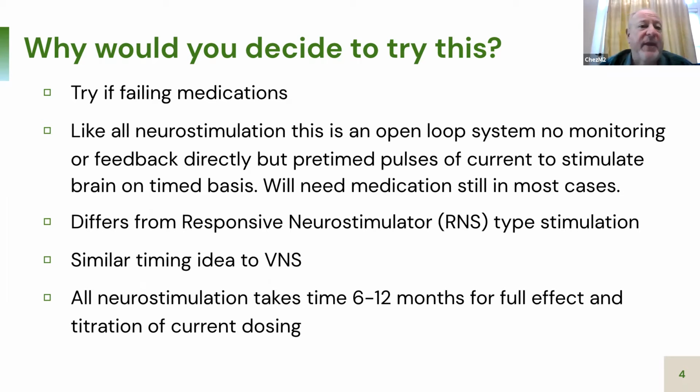This is just automatically giving a charge every so many minutes for so many seconds. It's similar to the vagal nerve stimulator, which also gives an electrical stimulation every so many minutes for, say, 20 to 30 seconds. Traditionally 30 seconds on with 3 minutes off for the vagal nerve.